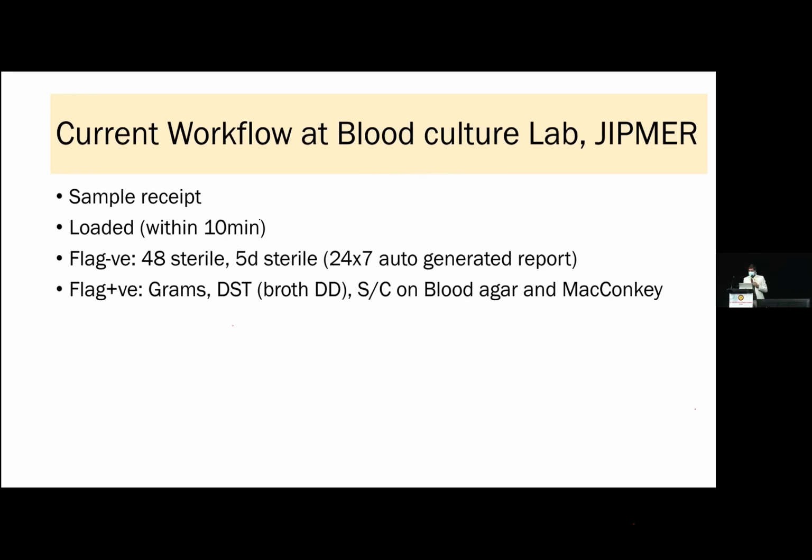What happens if you have a positive blood culture bottle? We have a turnaround time of 2 hours. I have kept a turnaround time of 2 hours. Within 2 hours, the technician posted in the lab will ensure that 3 things have happened. Within 2 hours of a bottle flagging positive, they have to perform a Gram stain. Based on the Gram stain result, they have to perform direct susceptibility tests by diffusion, and they have to subculture on blood agar and MacConkey agar.